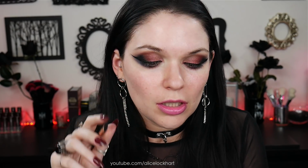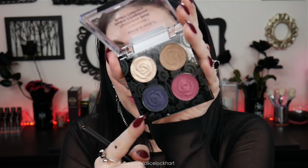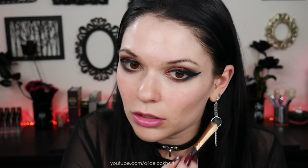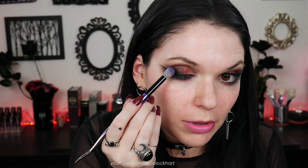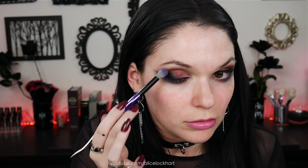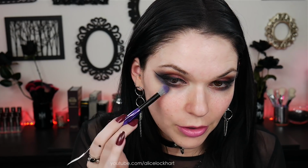So I feel like I'm not getting enough blue on the bottom here, so let's take this shimmery blue from the Secret Garden Rendezvous palette and pop that on the outer corner of the lower lash line. Yeah, I'm liking the added touch of a little bit more blue, so just grabbing that brush and bopping it all over the outer edge here.